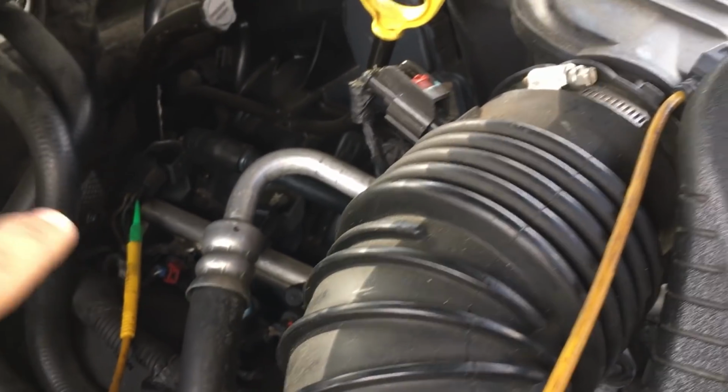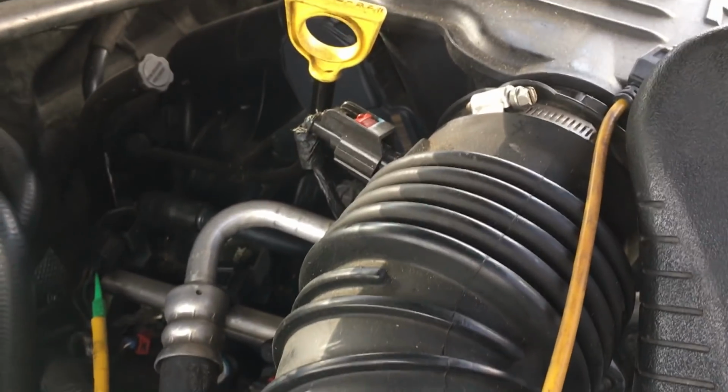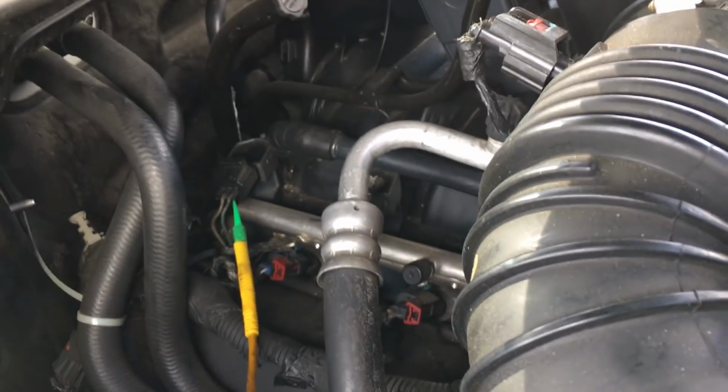Now, if you have a bad fuel injector that's stuck open, it's going to be leaking down the pressure in the fuel rail, and that's going to cause you to have an extended crank whenever you go to start it up. So I think the next thing we need to do is check that fuel injector.